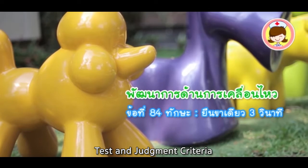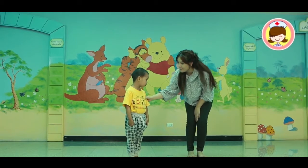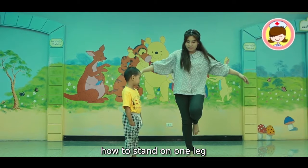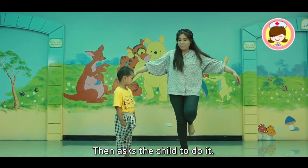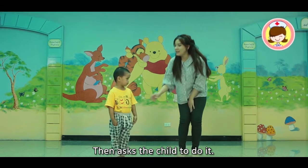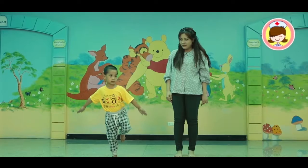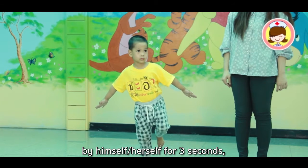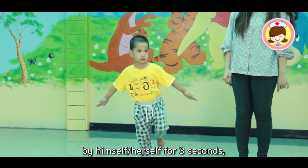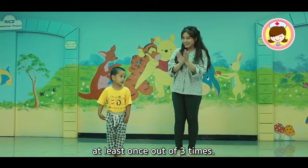Test and judgment criteria. The examiner demonstrates how to stand on one leg without holding on to anything. Then ask the child to do it. Perform the test 3 times. Pass. The child is able to stand on one leg by himself or herself for 3 seconds, at least once out of 3 times.